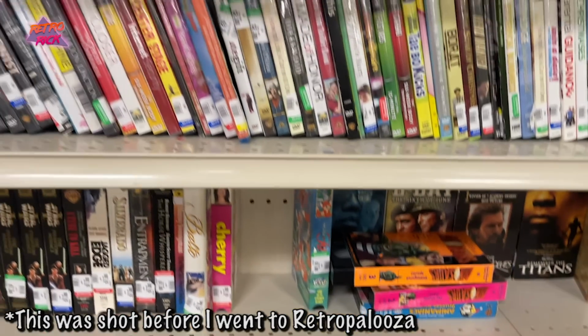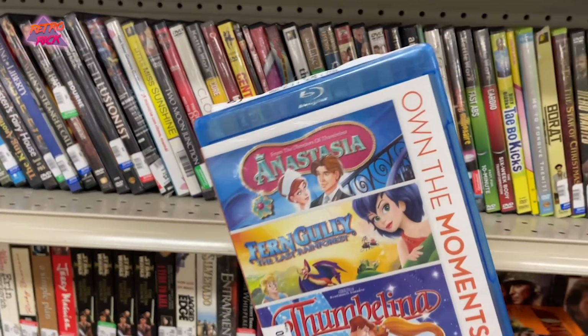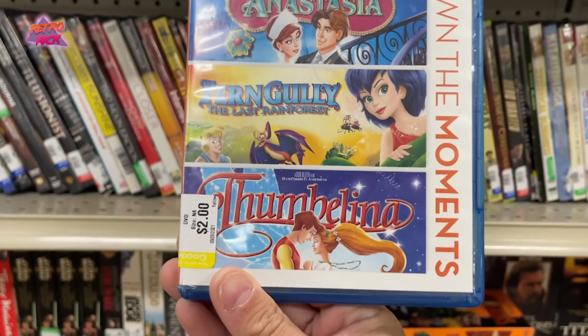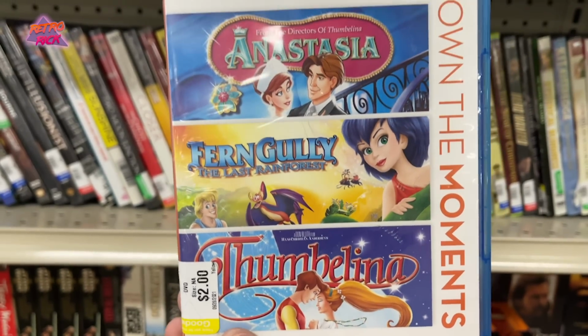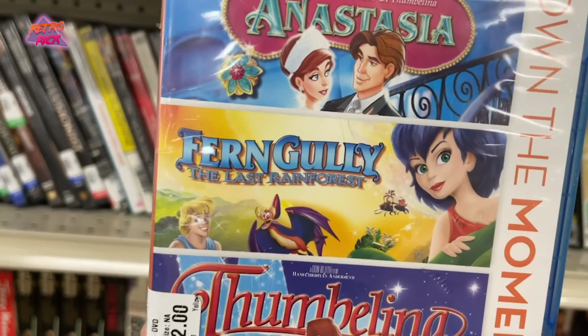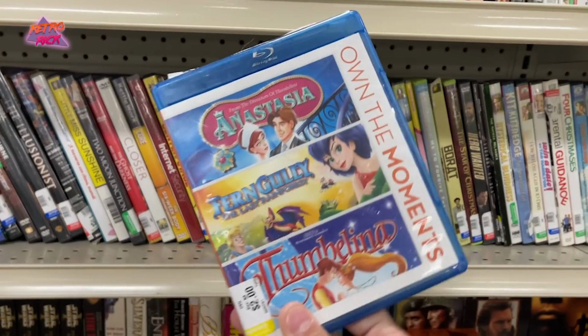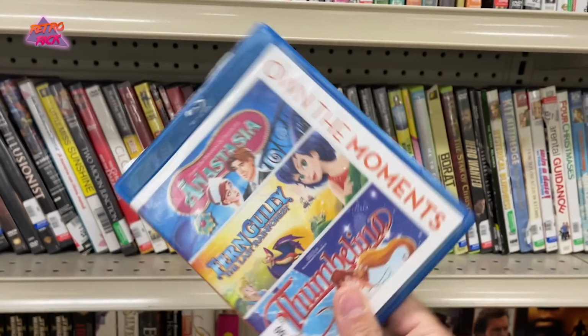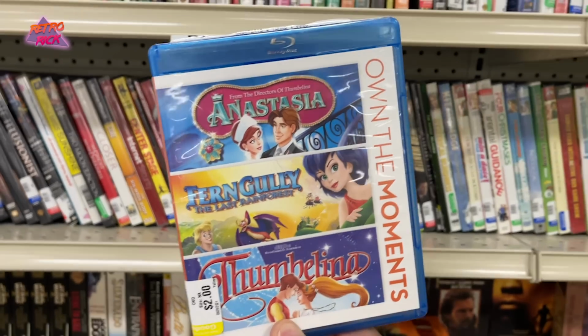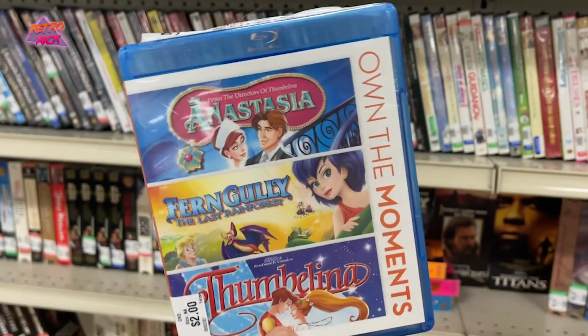And then there was one Blu-ray, and it had my attention as soon as I saw it because, I mean, some classics, right? Thumbelina. My sister loved Thumbelina and Anastasia. And then there's Ferngully, which is a classic as well. But usually these triple packs, double packs, they can tend to do a little bit better than the original ones.